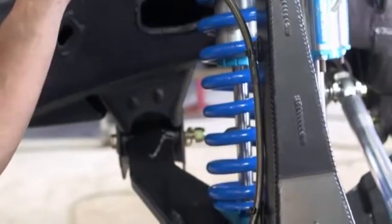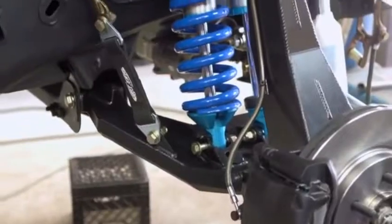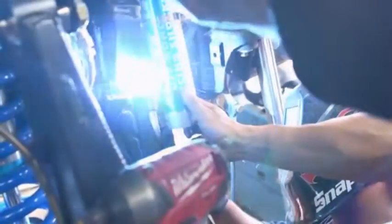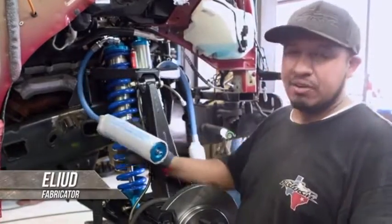Elu is installing the limiting strap. The limiting strap just won't overextend and get all in a bind. Now that I have the limiting strap mounted and the brake line mounted, the next step is to mount these reservoirs that are just hanging out right now, but we're gonna fasten them down so whenever he's up in the air, they won't be all over the place.